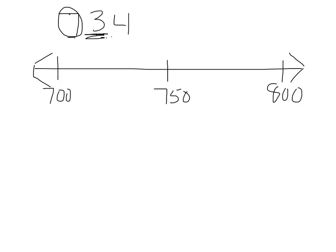So I know that's 710, 20, 30, 40. We already have 50. Here's 60, 70, 80, 90, and we already have 800. So this number is 734. So we're looking 10, 20, 30. Here's 30, but it's 34. So it'll be about right there maybe.